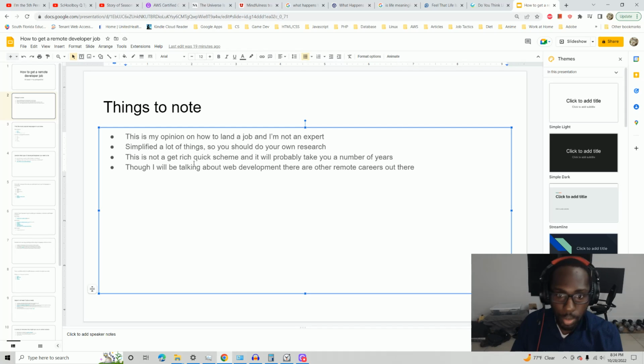Though I'll be talking about web development, there are other remote careers out there. There are people who ask me about how to get into web development, but web development is not for everybody. There's a number of other careers you can choose that might be more interesting to you as a person. Maybe if you're more artistic, you can get into graphic design, or if you're more about numbers, maybe you could become an accountant. I have just one link to an article that was talking about several different careers that you can find remotely. But let's go to the next slide.